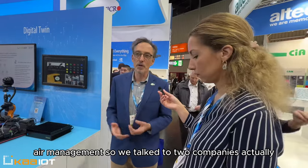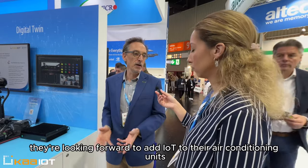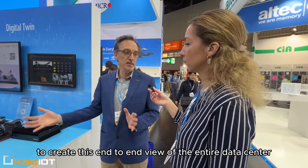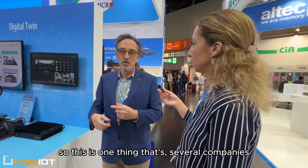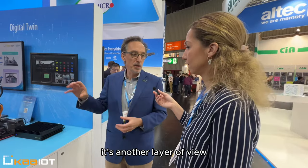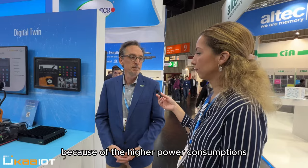We're talking to a few companies who are looking to add IoT to their air conditioning units and to the water towers to create an end-to-end view of the entire data center, not just at the server level, but at the data center level. Server companies are working on it, but it's another layer of view you want to have, because you need it now because of the higher power consumption.